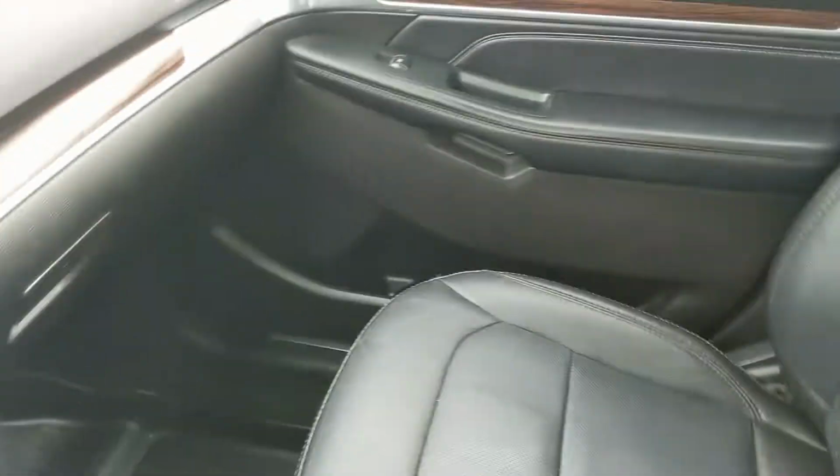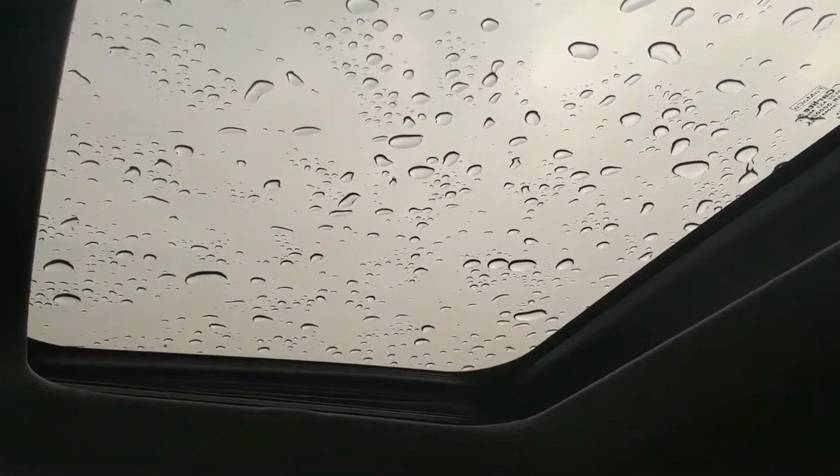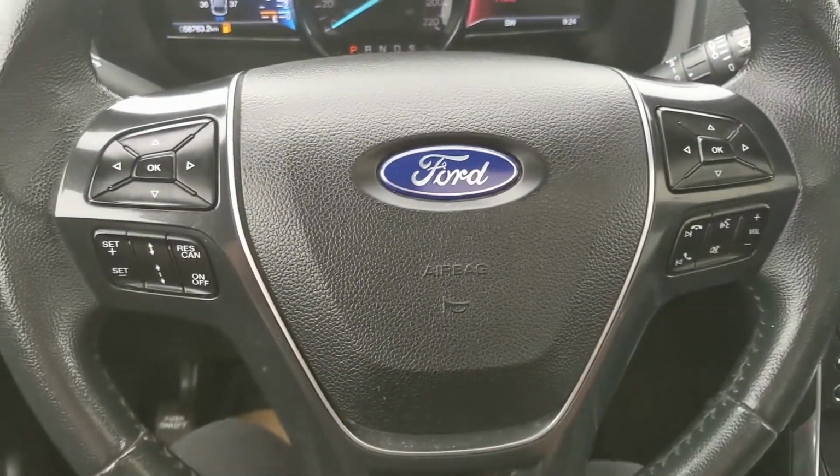And then looking up, last but not least, you do have a twin panel moonroof up top, so you can let the sunshine in on a nice sunny day. But that should cover our look at the interior.